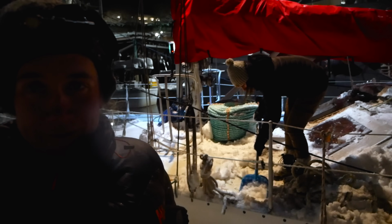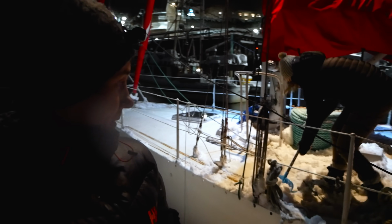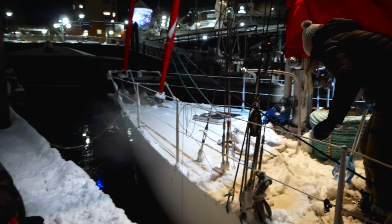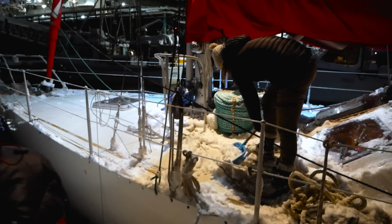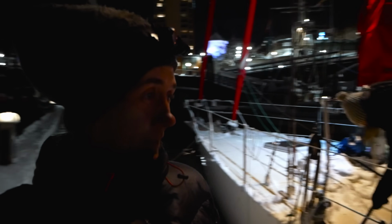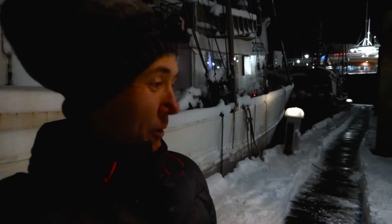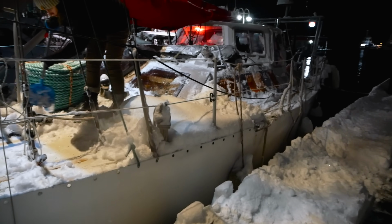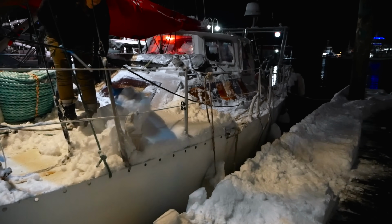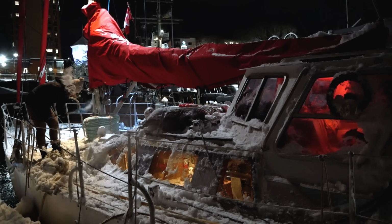The boat is ship shape for tomorrow. A little bit slippery on the deck. Impossible to get all of the snow off. No one else is shoveling their boats because they know that in just 3 days it's gonna be warm again and everything's going to melt. We want to sail the next few days, so we just have to get it off.